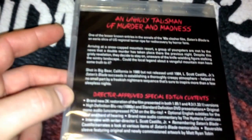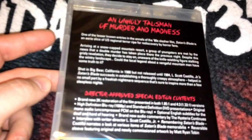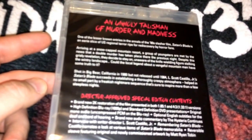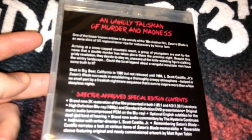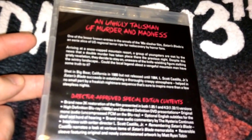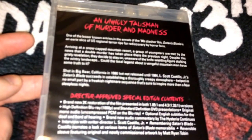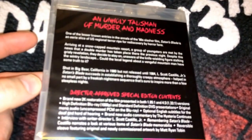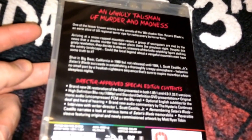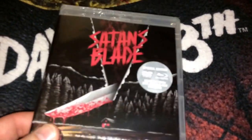And it has a bunch of special features. It's a 2K scan of the film. It's the Blu-ray DVD combo. It has subtitles. It has a brand new commentary by The Hysteria Continues. It has an interview with writer-director Scott Castillo Jr. Remembering Satan's Blade, Castillo narrates a look at various items of Satan's Blade memorabilia. That sounds pretty cool. And as always, it has reversible art. And this is Region B. So I'm looking forward to checking this out. Satan's Blade, glad to have it.